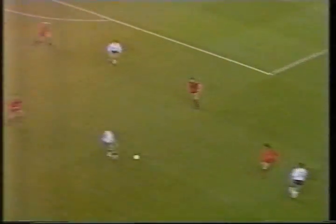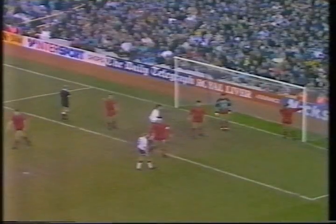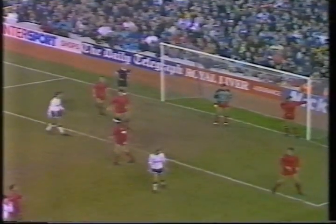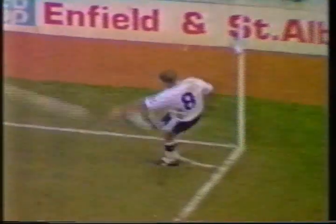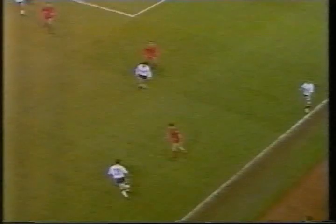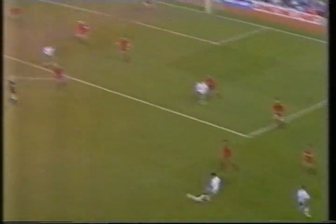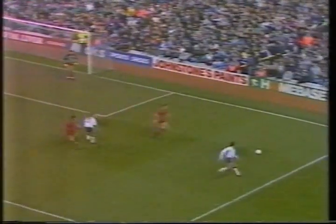Allen's got the ball away from Smart. He's found Gascoigne. And he's forced a corner. Abbott is up for this. Allen. Gascoigne. Stewart. Walsh. Naim. Walsh.